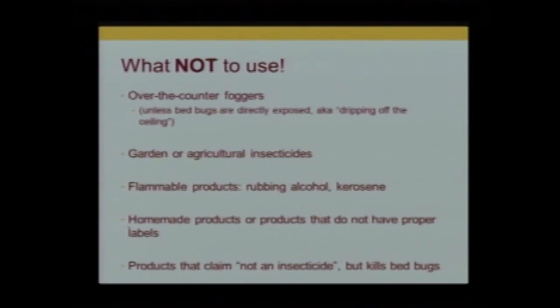Homemade products are products that do not have proper labels, and I'll talk a little more about that when we get into multifamily housing. And then there are products that claim that they're not an insecticide, but they kill bed bugs. There's a law at the federal level that says that because of marketing or the cost of registration of chemicals, there are some chemicals known as generally regarded as safe, and generally they're natural products and that sort of thing. They have been exempt from full EPA registration.